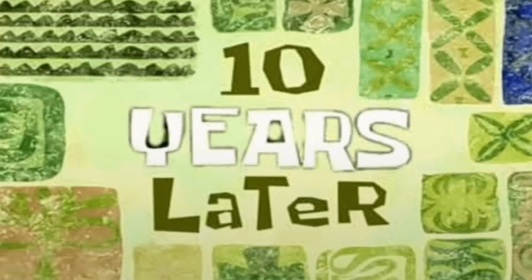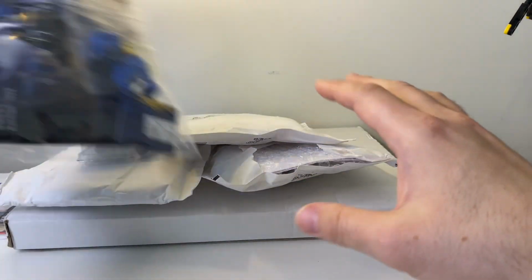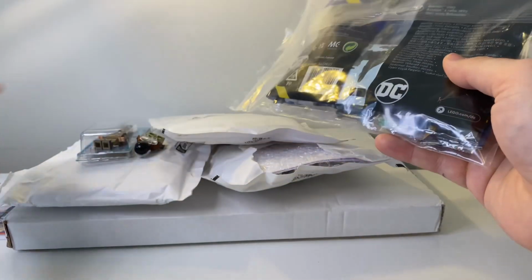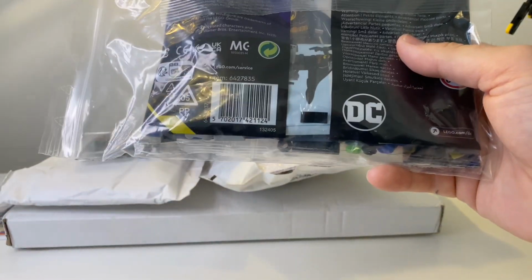I know, like 10 years later. SpongeBob meme right here. But yeah, this is the haul. A couple things I picked up. Again, a lot of stuff already from last year, December, November. Some stuff Brickissimo didn't ship me for a while. I'll show you what that is.